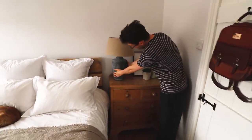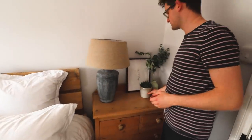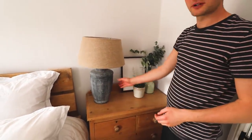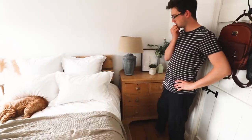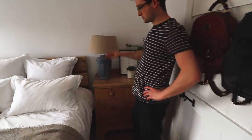This is from a shop that sells lamps. Actually, that was Cox and Cox. I love this lamp. It's so big. And it's what inspired us to move this chest of drawers here, right? Yes. Because it was originally over here. And the mirror was here. Yeah. And this was there. And this whole layout's so much better. It is. Because this was like a dead space.